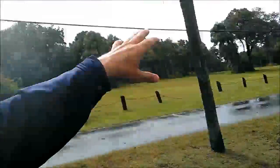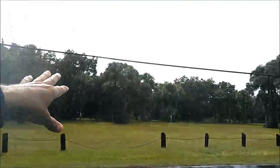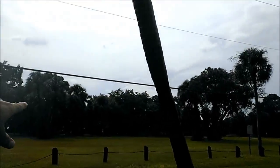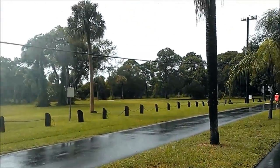So we're gonna head down to the boardwalk down here and show you what that looks like. But this is kind of like the second half of the park here, where it's got all these little wooded things and stuff. So we'll see you down at the boardwalk.